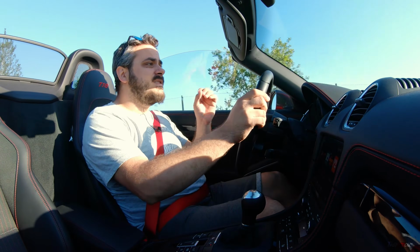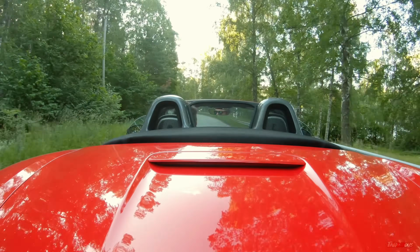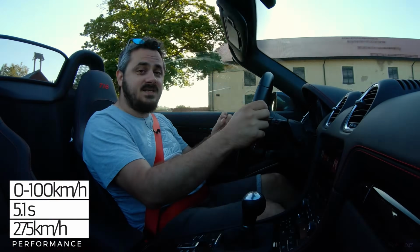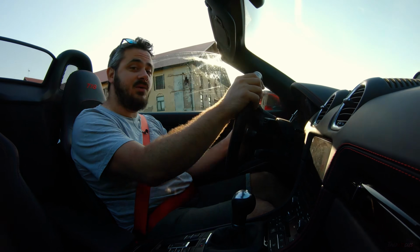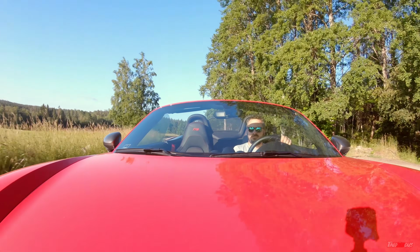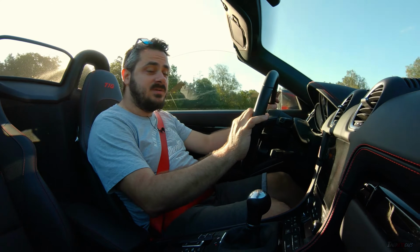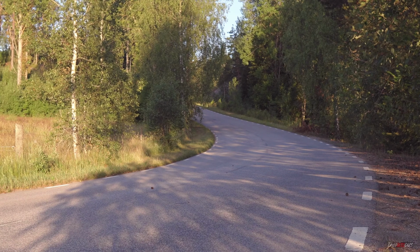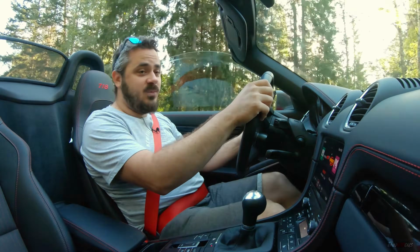Even though this is the least powerful engine you can get on a Boxster, it's still quite fast. It takes just 5.1 seconds to reach 100 km/h from standstill, and top speed is somewhere around 275 km/h. Throttle response is excellent, it's got plenty of mid-range punch, and it pulls very well all the way up to 7,000 RPM. It does, however, suffer from turbo lag because below 3,000 RPM it doesn't really do much.